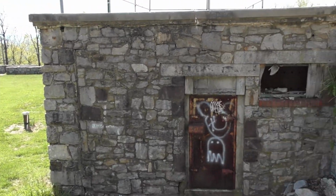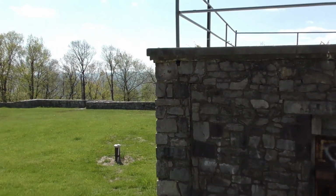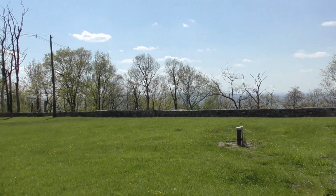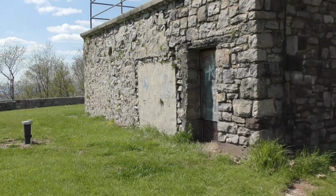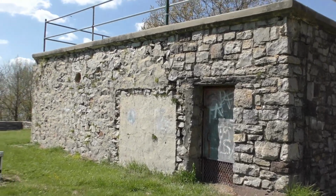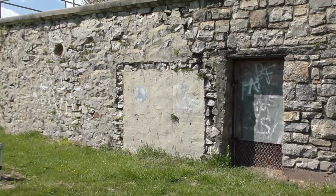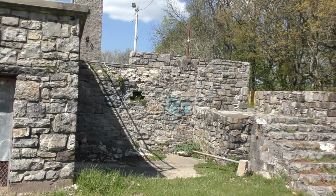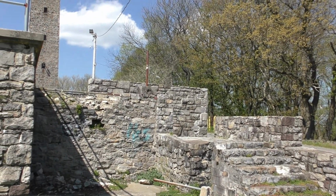And I believe I found the gravity railroad up here, but I want to be sure in the area I want to get to. Somebody's there taking pictures right now, doing portraits and stuff, so I don't want to bother them. But this here most likely was part of the hotel.